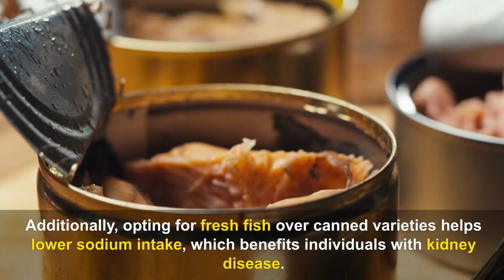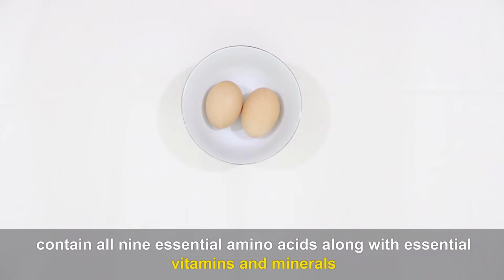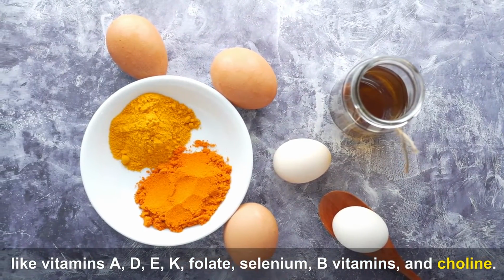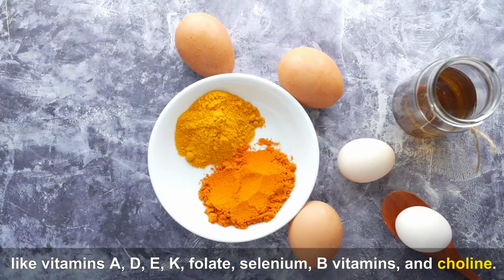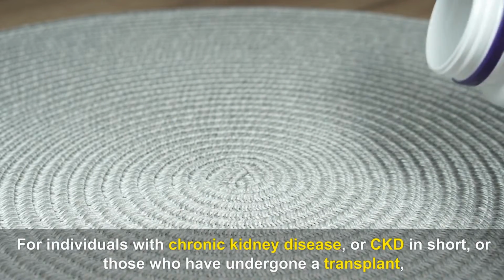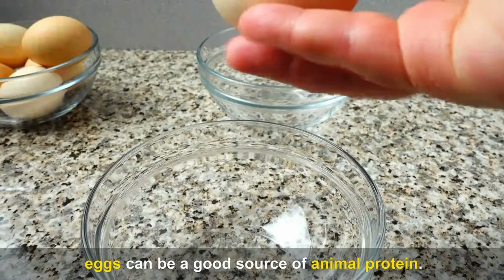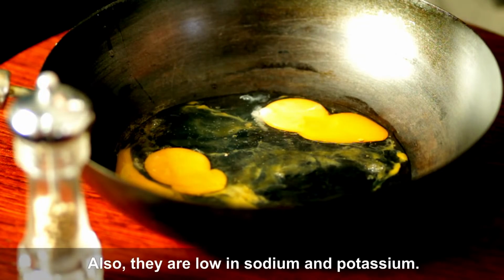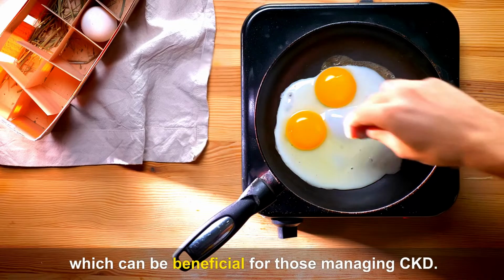7. Egg whites. Eggs, another great source of high-quality protein, contain all 9 essential amino acids along with essential vitamins and minerals like vitamins A, D, E, K, folate, selenium, B vitamins, and choline. For individuals with chronic kidney disease, or CKD for short, or those who have undergone a transplant, eggs can be a good source of animal protein. Also, they are low in sodium and potassium, which can be beneficial for those managing CKD.